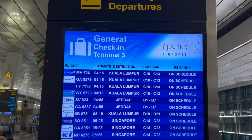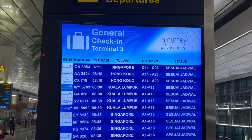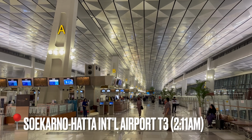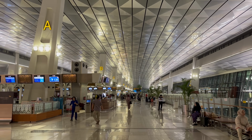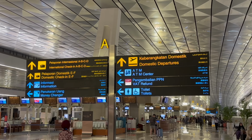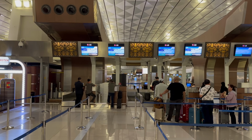We stayed at the airport hotel last night because our flight to KL departs at 4:15, way too early. The alarm was set for 1 AM, and then we caught the free hotel shuttle to Terminal 3. It's now really quiet at Terminal 3. At 4 AM you've got our flight to KL and also Saudi Airlines to Jeddah, and that's it.